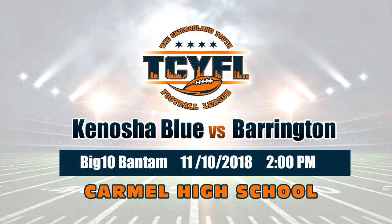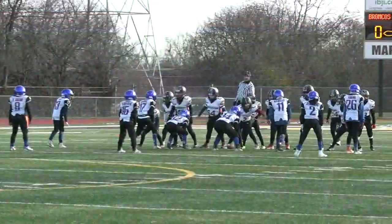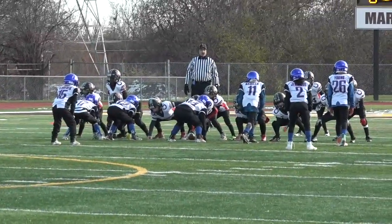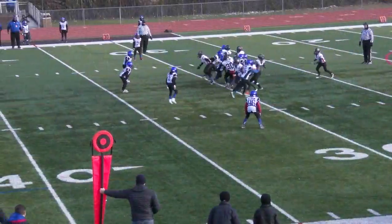All right, football fans, welcome back. We are now set to start off the Big 10 Bantam Championship here between Kenosha and Barrington. And very quickly, we get started here. Barrington offensively will have the ball to start.